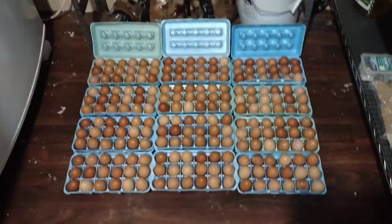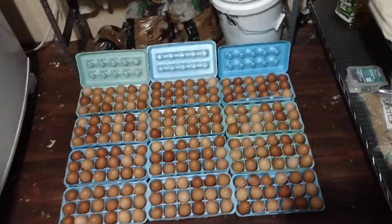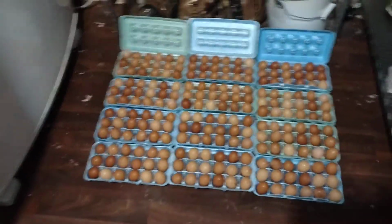But I do know that that bloom protects that egg from bacteria and stuff getting inside. But let me see here. I don't know if you can see me or not. But anyway, we're in the pantry. But I figured I'd show you these eggs and what we've been getting, and what you all can do too.